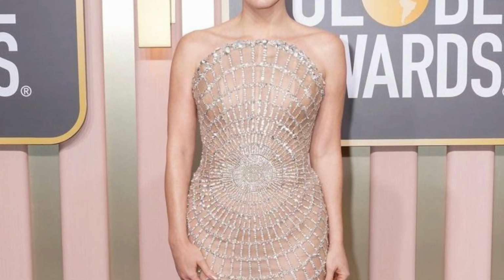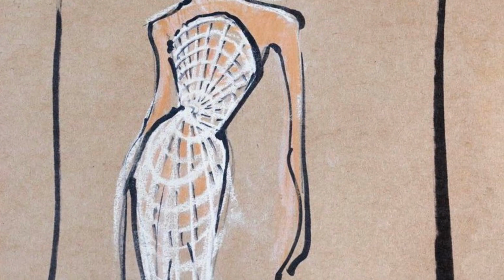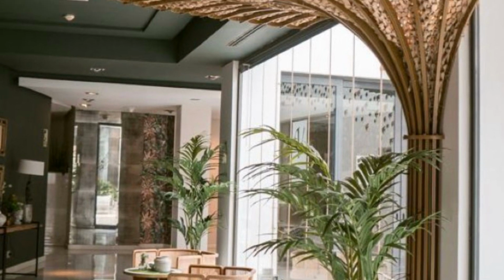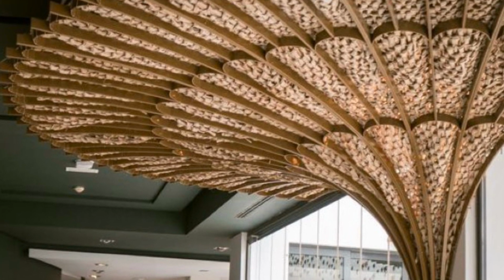Next, we have Jessica Chastain's Golden Globes Oscar de la Renta gown. The sheer spider web-like dress creates a pinch point at her natural waist before the pattern beautifully flares. The pinching and flaring aspect can be seen within these architectural columns. The web-like design mimics that of Jessica's gown, creating a show-stopping moment within this lobby space.